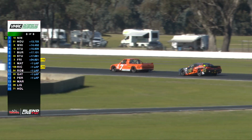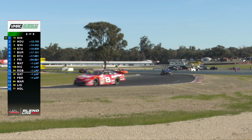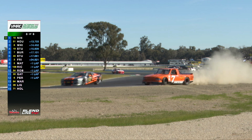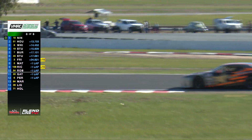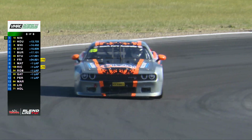So a great recovery from him, and really great to see he's inside the top 10 comfortably in position number 8. He's done it again. Burgess is off it. Turn 7. A replica of the lap before, and as you say, he's caught out quite a few this weekend, not only in stock cars, but in Excels and a couple of other categories as well.